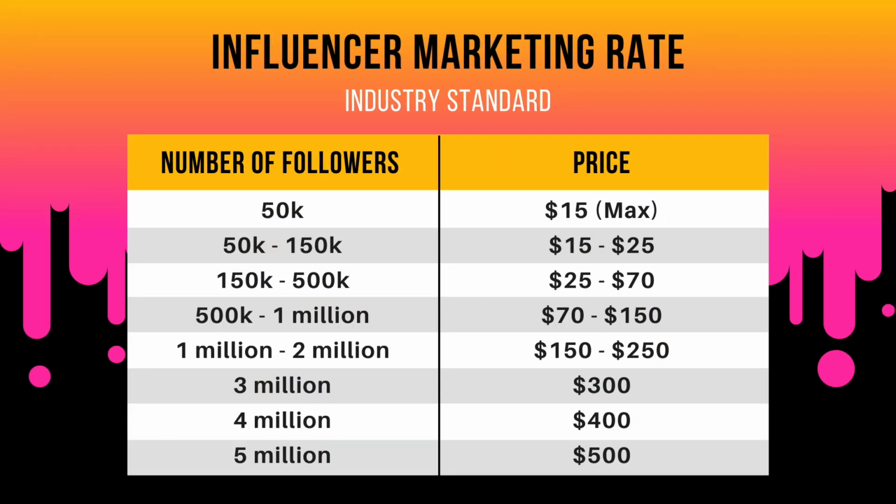Now the prices might depend on the niche that you are in. A more saturated niche is typically cheaper compared to the uncommon ones. But as a guideline, here is the industry standard. If an influencer has about 50,000 followers and fans, then the price that you need to pay is about $15 maximum. If it's between 50 to 150,000, that is between $15 to $25. If it's between 150 to 500,000, it is $25 to $70. If it's 500,000 to 1 million, it is between $70 to $150. If it's between 1 million to 2 million, it is between $150 to $250; 3 million, $300; 4 million, $400; 5 million, $500.